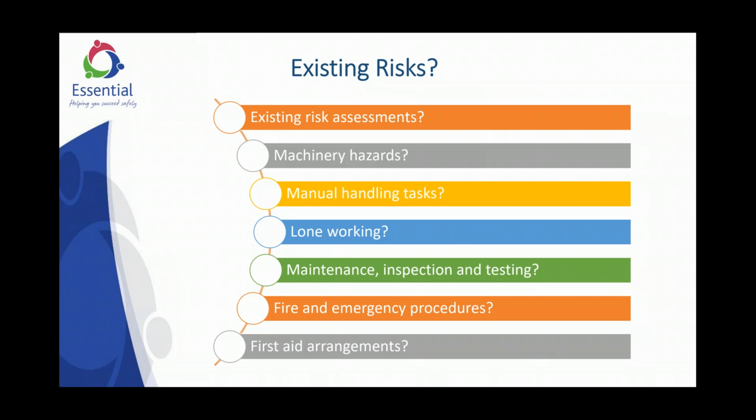Obviously, restricting people working within 2 meters of each other can create manual handling risks, where maybe there were team lifting activities that now will be challenging without people being 2 meters apart. So again, they would need to be very carefully considered, and your manual handling risk assessments might need to be coordinated as a result.